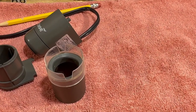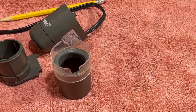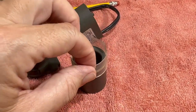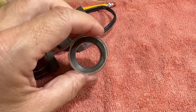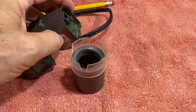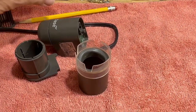Whereas the brand new skimmer, that's stainless steel, the openings are so small that it doesn't seem to have a problem of sucking in the shrimp or small fish. This does. Just something to be aware of. The skimmers work great. So it's time to get this one fixed, and that's about it.